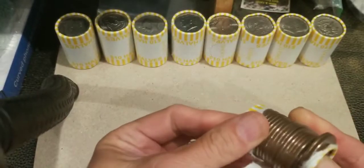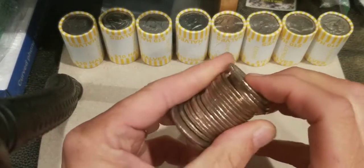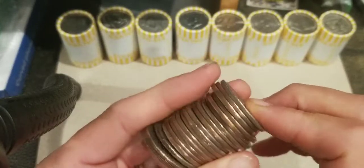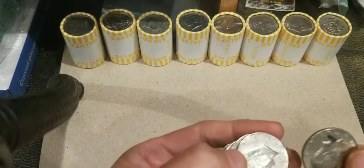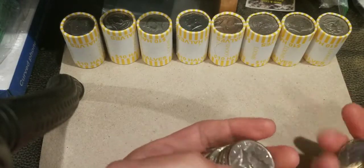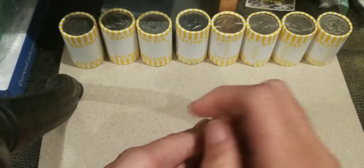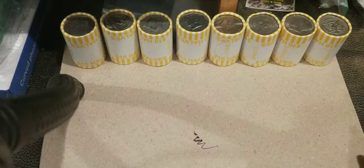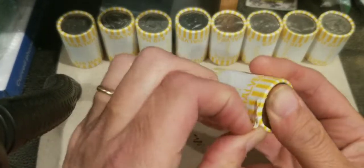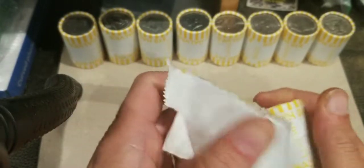Let's look at this one. I think it's all clad. Does it look like clad? Yeah, it looks all clad to me. Well, you know what? Some of these look like some of the ones I had before because they got black ink on them. All right, well, we'll just put these aside and get to the next roll. I'll have to go back and get the list of the stuff that shouldn't be in circulation, and I'll check that later.